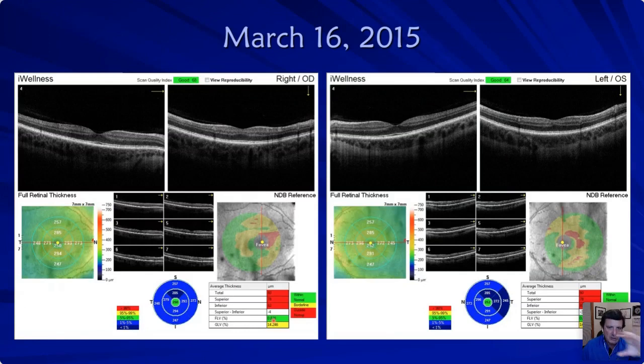Remember, glaucoma usually drills down in those same arcuate patterns. That's why they go with focal. And it's just a general thinning. This is a higher myope. Remember the minus 7. I see that quite a bit in these higher myopes. It's just a general thinning that's going on with this patient.